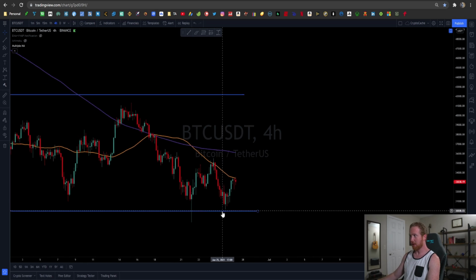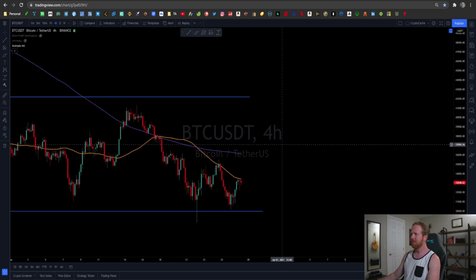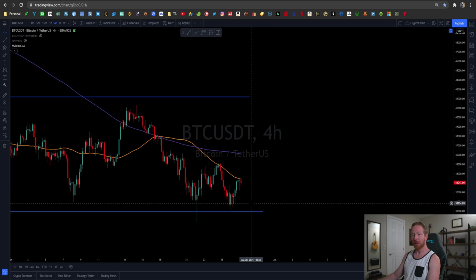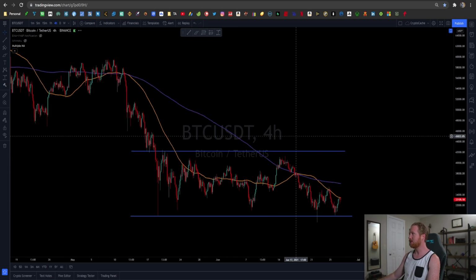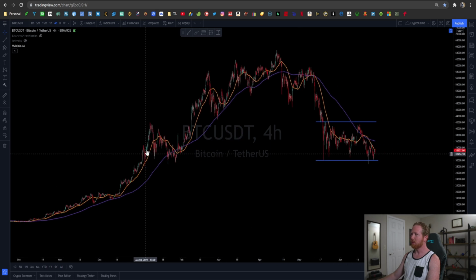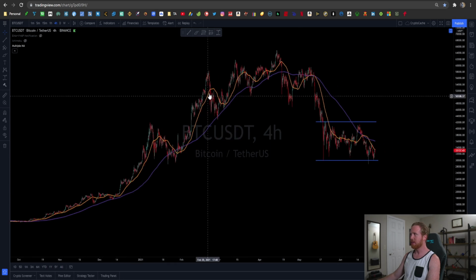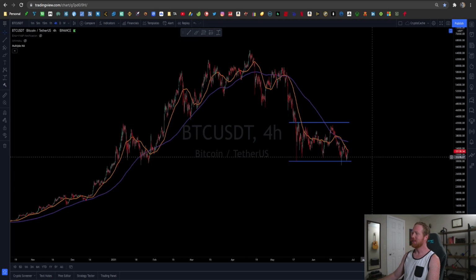Furthermore, we've got a support level at 30,000 and a major resistance at 42. There's also a support level at about 31,000 and another resistance at 41. So basically it's got this 41 to 31 channel that it's in, and it's been in this channel for quite some time, because we look at the big picture. For the most part, Bitcoin's either going up or down. Sideways is strange to a lot of us, right? So that's kind of how that works.